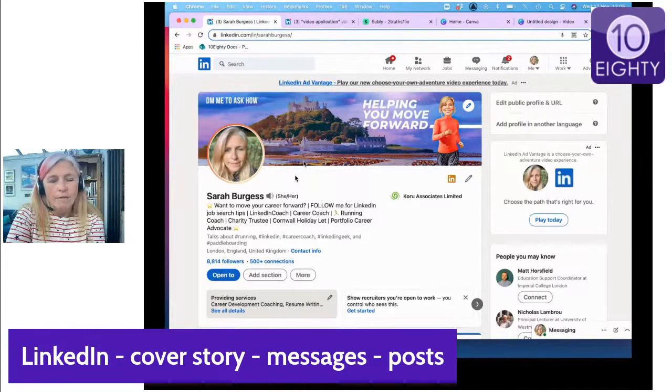It will take you a fair few goes. I think I did 10 goes before I was relatively happy with my cover story. I would still say I'm not overly happy with it, but it's there. And that was the main thing for me, to get something up.